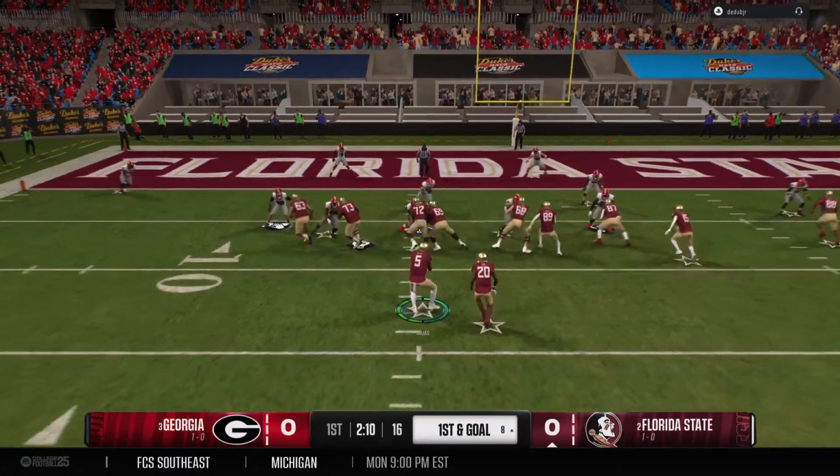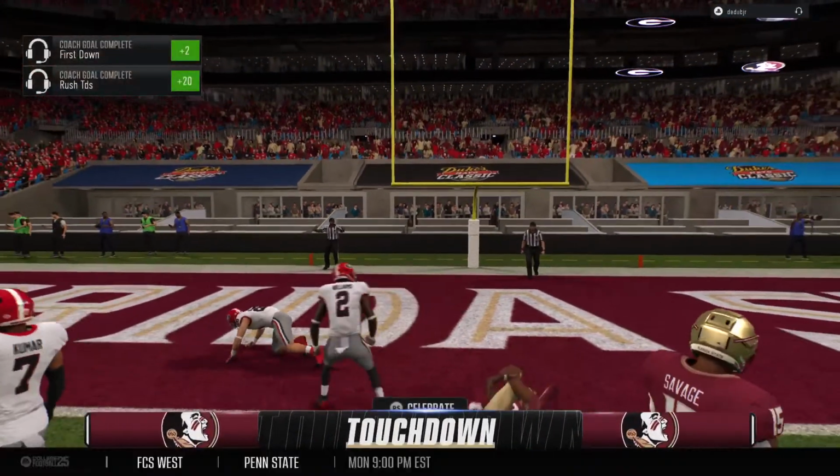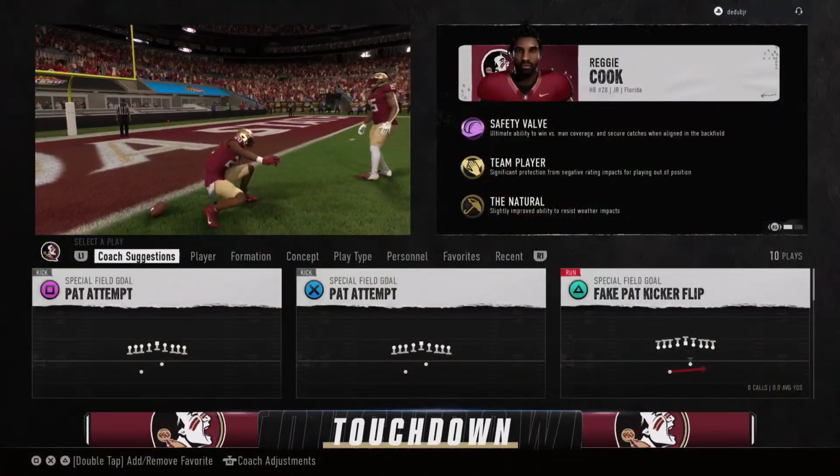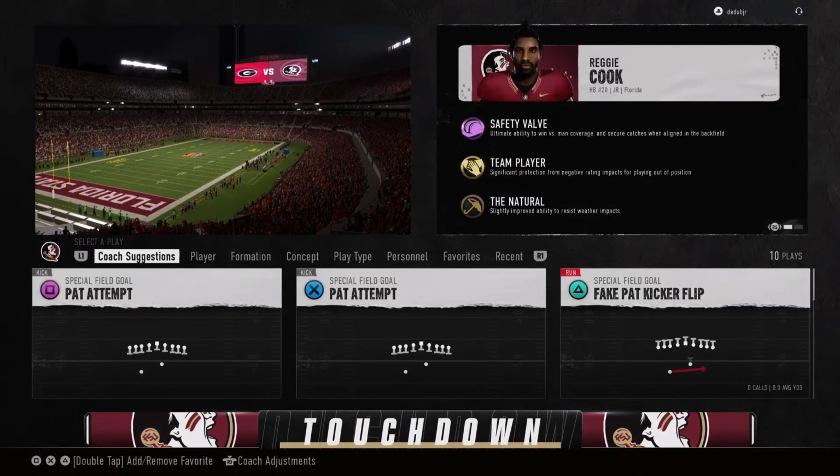Here's that defense shifting again. 1st and goal, they'll try to run it in. And he runs it into the end zone. Touchdown, Seminoles. We had a short field. The offense did exactly what they're supposed to do.